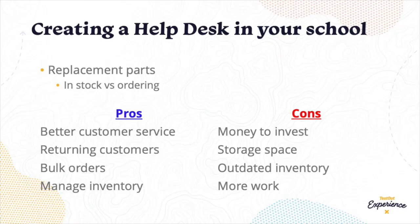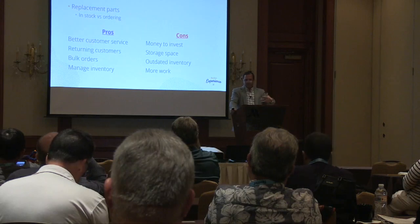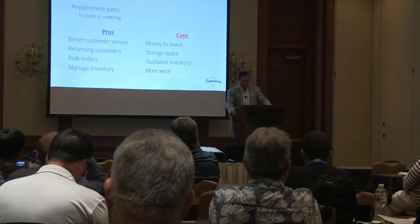Replacement parts. You need to decide in your service desk how you're going to run your replacements. Are you going to have them in stock, or are you going to order them on site? There are obviously some pros and cons to each. If you have them in stock, it's going to provide better customer service because you'll have that part on site. You can fix it right away, and they don't have to leave their device behind or come back later to get it.